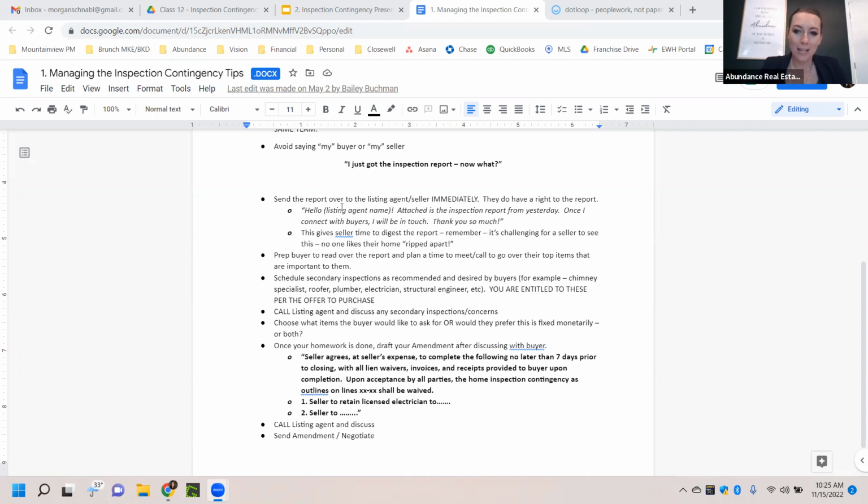I also like to give the seller a little bit of time to digest the report before they know everything that we're asking for. This way, they're not getting a notice of defects / amendment and the report at the same time, where it's like, bam, bam, bam. Now what's the seller's natural reaction going to be? They're going to be upset. They're going to be mad. They're going to be surprised. They're going to say this inspector's a quack. So this way, it gives them some time to look into it.